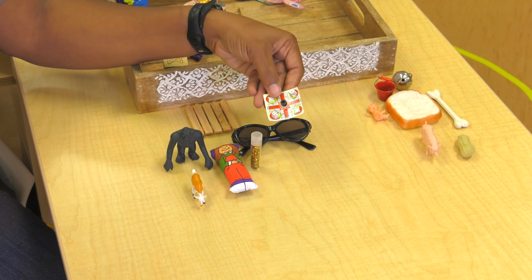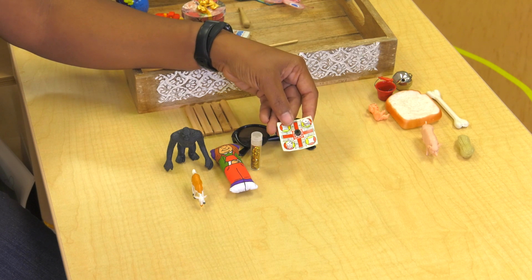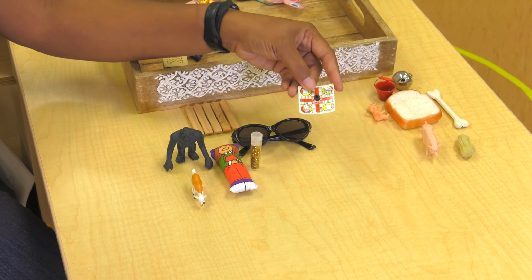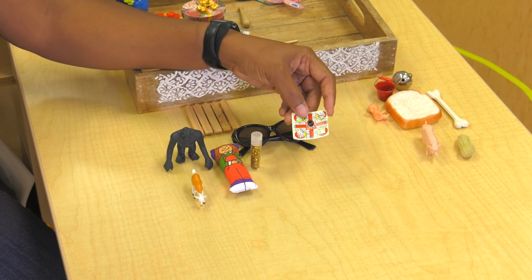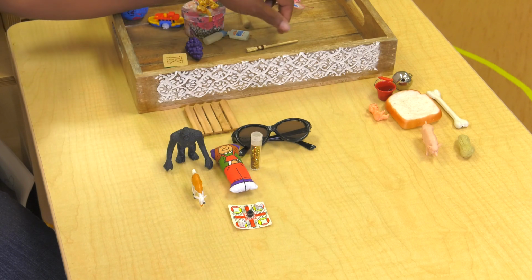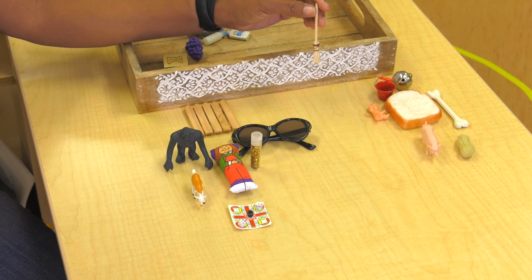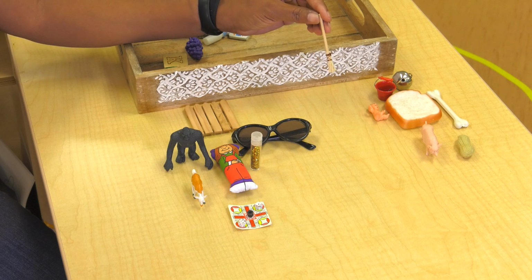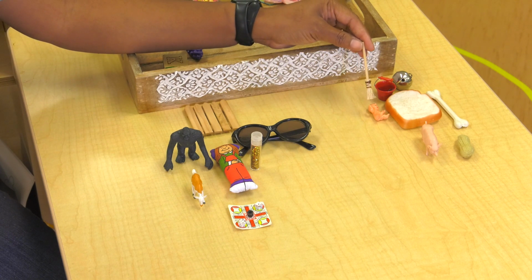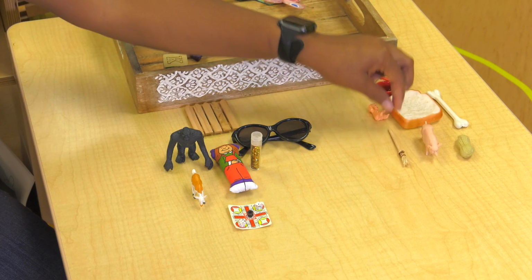What about game? Does game belong over here in our g pal or our not g? That's right, it belongs over here. What about broom? Does broom belong in our g pal or our not g? That's right, it belongs over here in our not g.